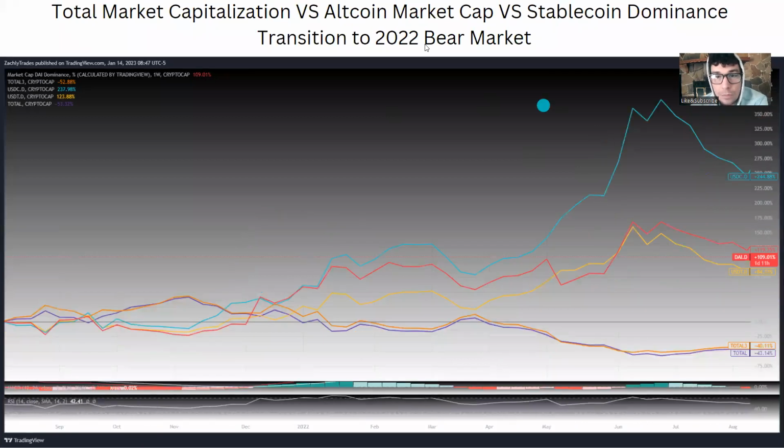In a bear market, we're seeing the exact opposite. We have stable coins outperforming, and then we have the total crypto market cap and the total altcoin market cap underperforming. So again, these are simple charts that you can do to start visualizing and get a sense of, hey, where are we at in the market? Are we starting to transition into a bull market? Are we starting to transition into a bear market? Are we still in a bear market? Are we still in a bull market? These are some good things that you can start to look at and use and see what's outperforming, if things are starting to cross over, and where they're crossing over to.